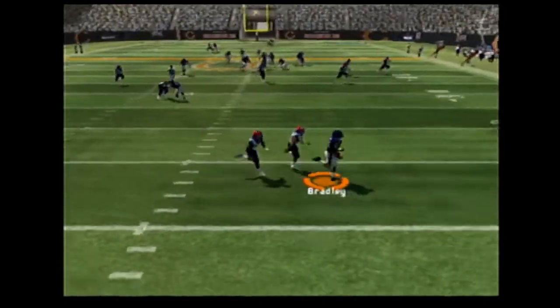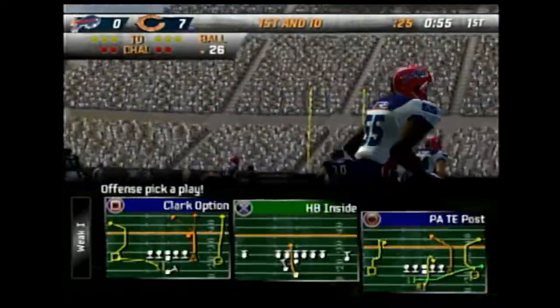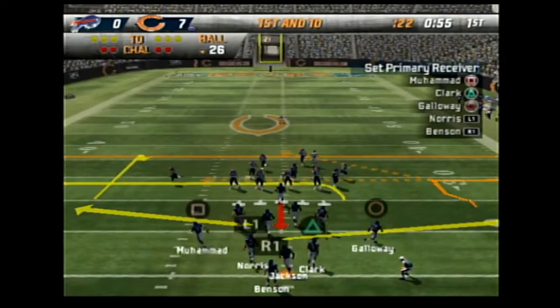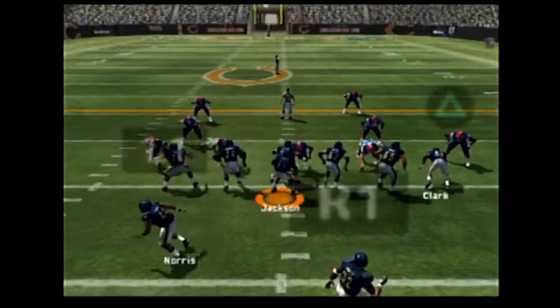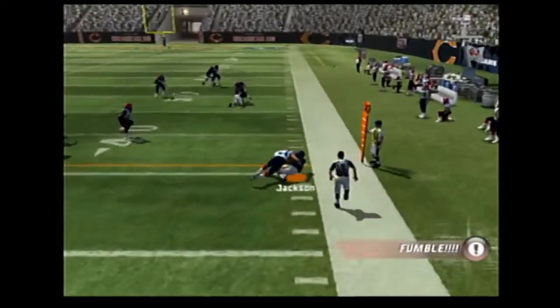From the 15. Picked up pretty good yardage that time, and he's stopped at the 26-yard line. They'll take over at the 26-yard line. First and 10. The Bills come out in a 4-3. Takes off. A lot of space in front of him.